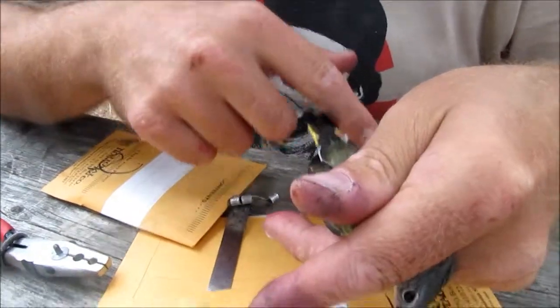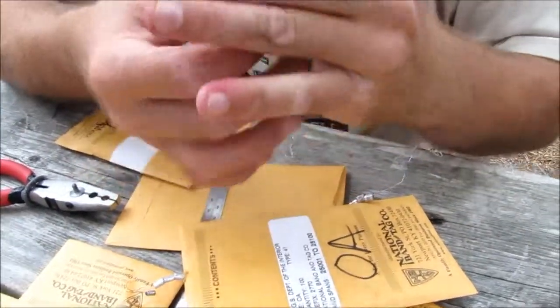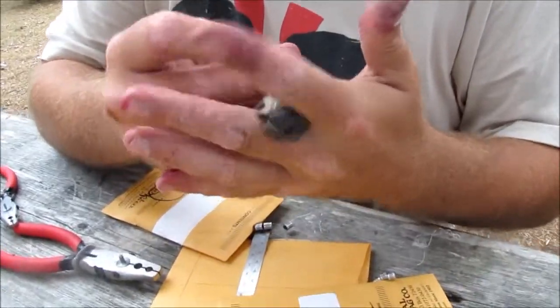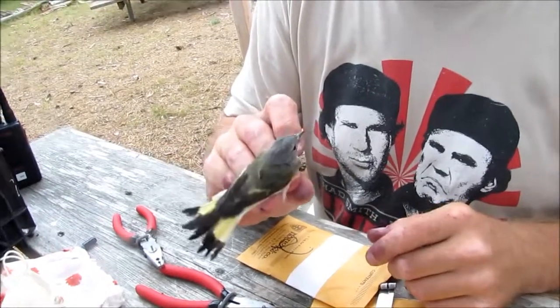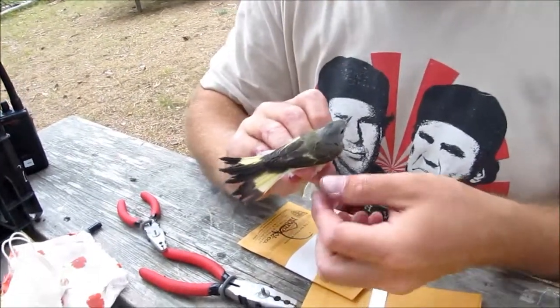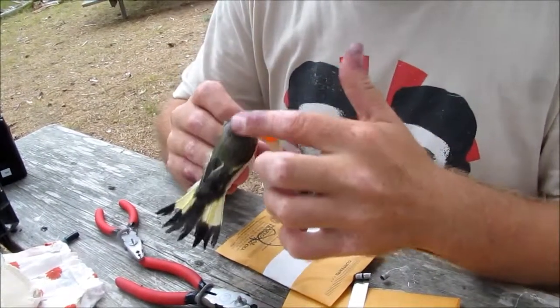That's beautiful. Or her. I think it's a her. A young her or an adult? It's a hatch-year female. She's very, very pale. So young American redstart males are gray like the females. They're not red like the adult males, but they're rarely this pale.